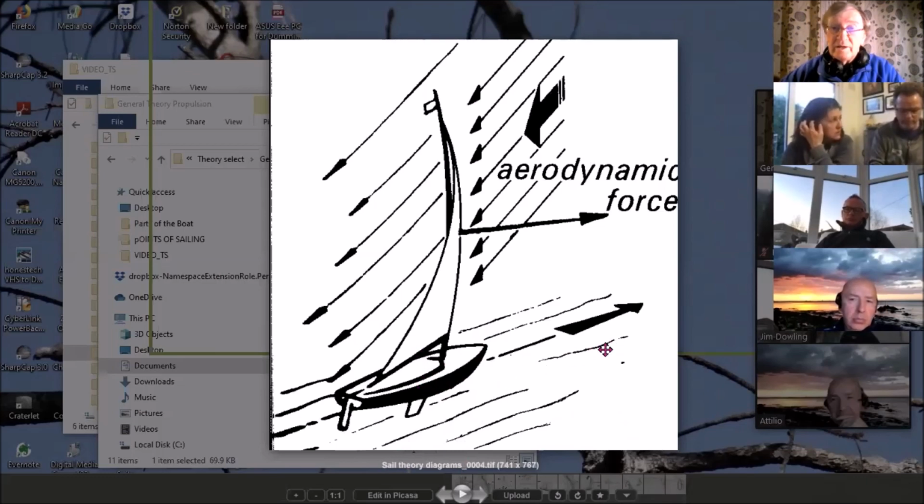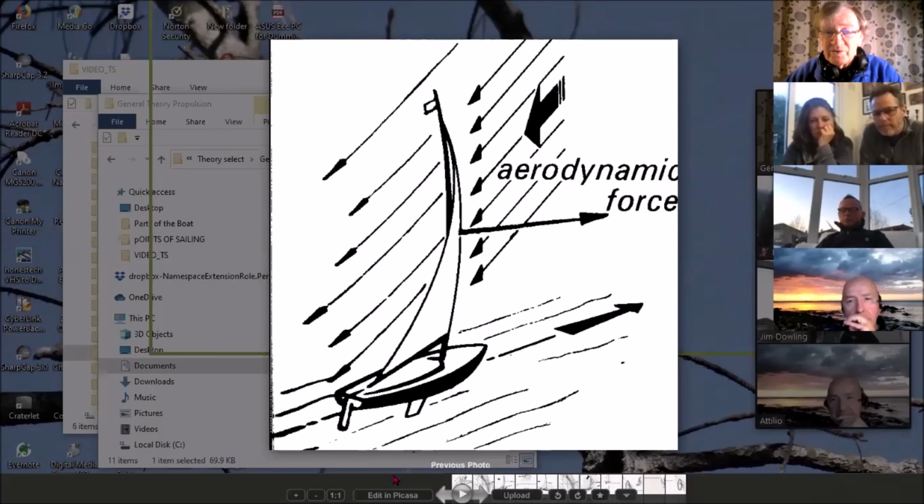So it goes without saying, and again, it's probably a bit too much detail at this stage, but when you're beating, you have to have the centerboard down. And in fact, what we often say to beginners is just put the centerboard down and leave it down for the time being, because you're going to end up beating at some stage. And if you don't have the centerboard down, you'll just drift sideways out of the picture down here. So the centerboard is very important. It's one of the most important controls on the boat.